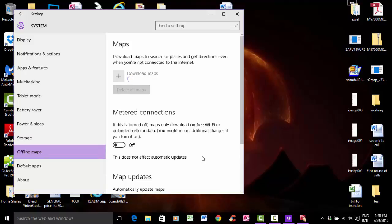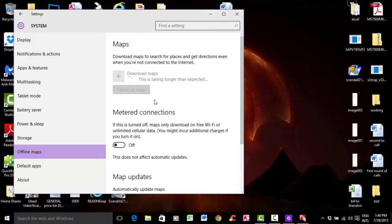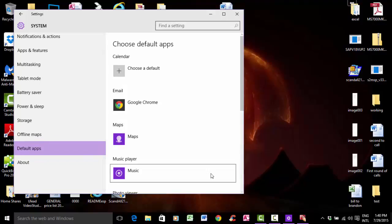Then there's apps, then there's maps. I still don't know what the apps are, or maps. I'm going to keep this off because I don't want any charges on me. Map updates, I guess it would work. I think they're still working on the maps part because I was not able to go on the store or anything like that. If you have Windows 8, I think it would already transfer over, but because I did not have anything on it, it just doesn't quite work.